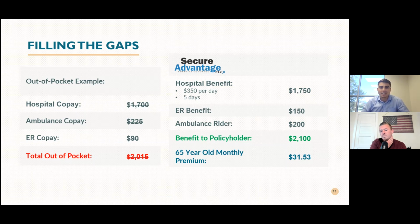Rather than having things like that happen, go ahead and position a $31 hospital plan to fill in some of those bigger exposures. That way, in the event of a 5-day hospitalization where they took an ambulance to the emergency room, they're actually making $85 in this scenario. They're getting a check for $2,100 to pay a claim of $2,015, right? This is an indemnity policy. It's a cash benefit paid directly to your client.